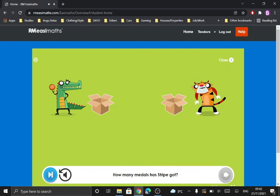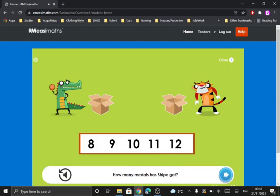Listen carefully. If Snap has 10 medals and Stripe has 1 less, how many medals has Stripe got? The heck? No voice? I can't hear anything. That's not right. Oh no. Click to move on.